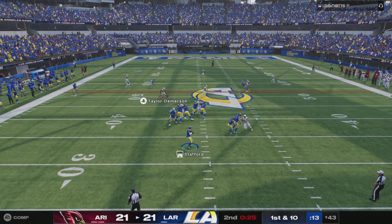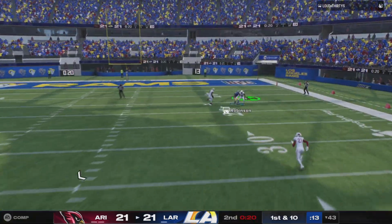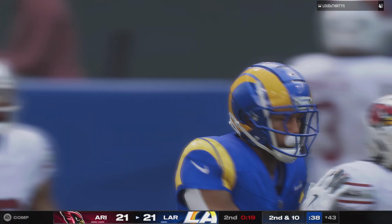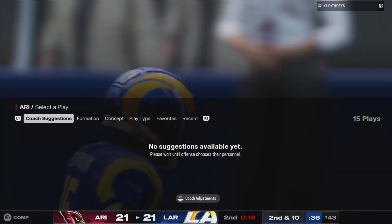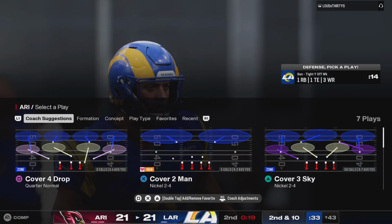To throw, Stafford. He's going to push one deep down the right. That one is incomplete. Couldn't hang on through the contact. Well-timed strike by that defender to knock it free. And now they face second down.